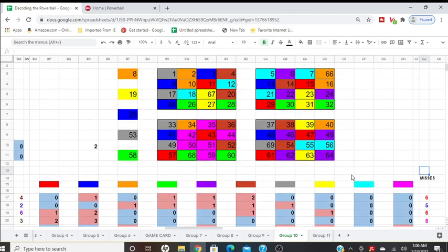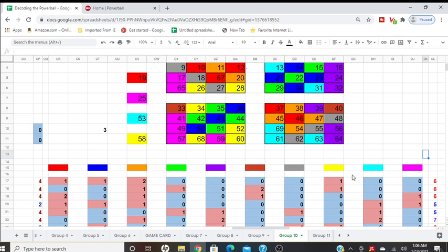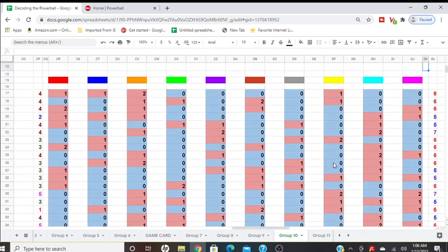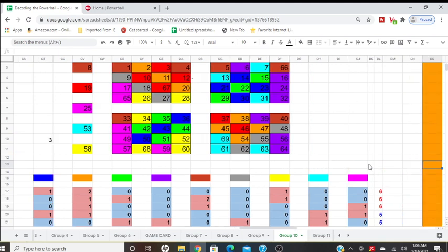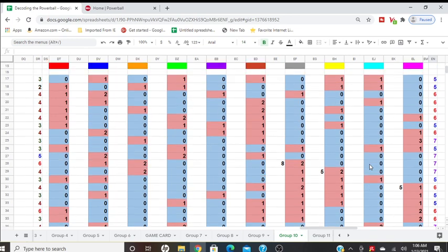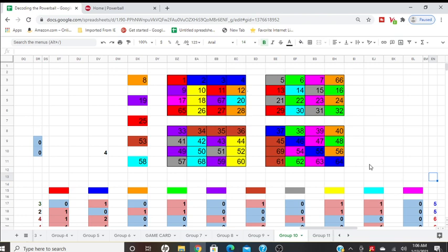Don't really like this one either. I certainly like this orange, but I don't think that there's any orange numbers left. Don't like it. Don't like this one either.